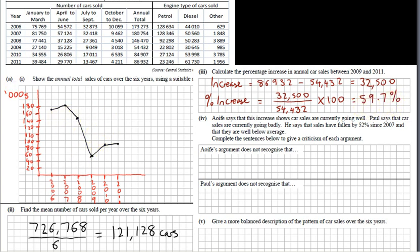By the way, on this graph, the increase in car sales between 2009 and 2011 is this distance here. So the vertical distance from this point to this point is 32,500. The percentage increase is got by putting this distance over this distance here, which we know is 54,432, and multiplying by 100. So we're comparing this distance to this distance, if you like.